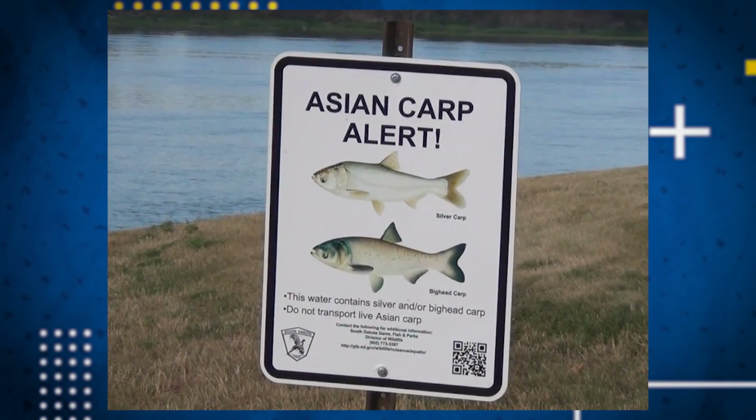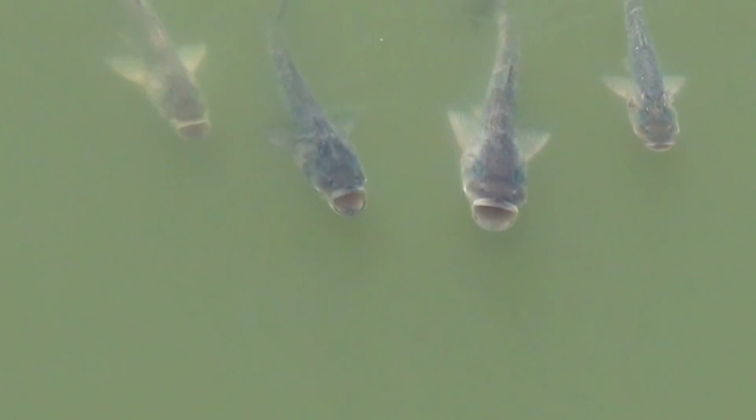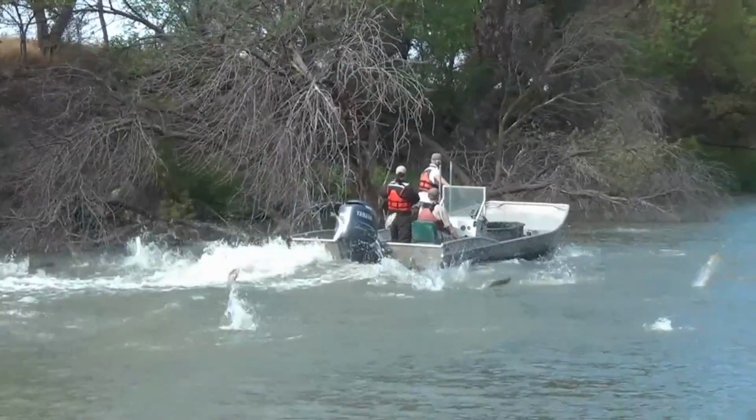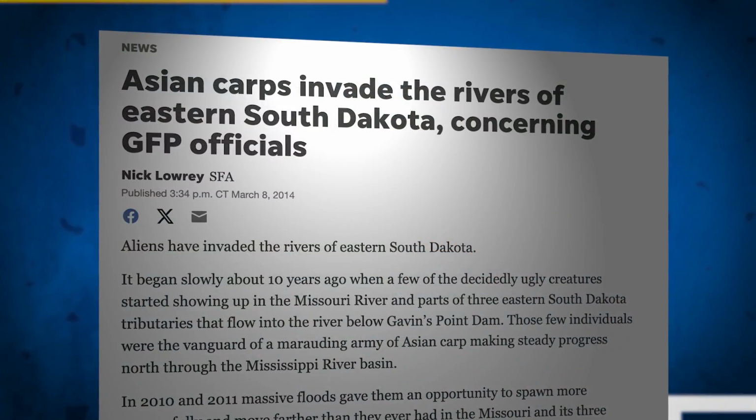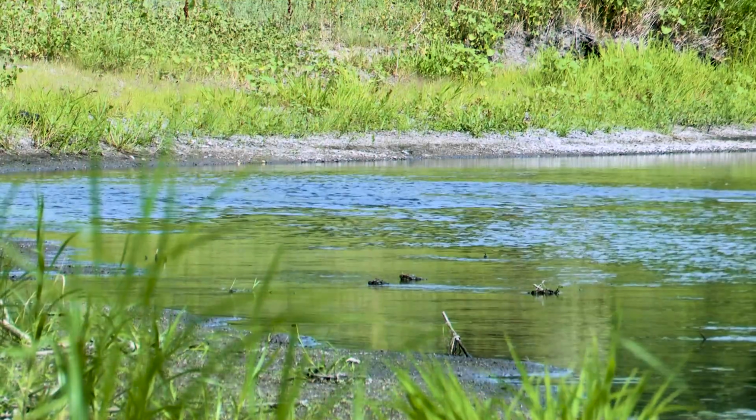Invasive carp, formerly known as Asian carp, were brought to the U.S. from East Asia to clean commercial fish ponds in the 1970s. Floods allowed the fish to escape, and now they've slowly spread throughout the country's major river basins, causing havoc and ecosystem imbalances everywhere they go.